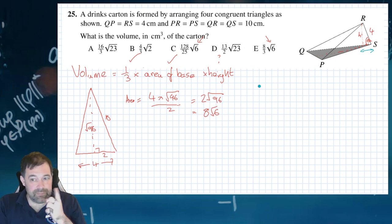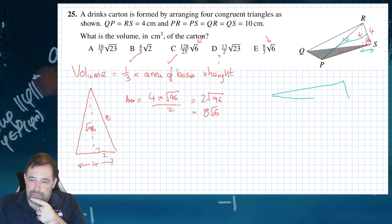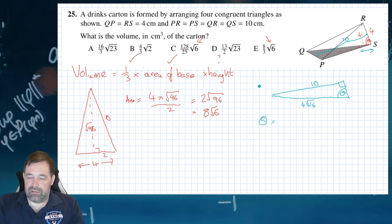Oh, what we do, we do know that length, don't we? That's 10. So what we have is a thin triangle here, where the base is root 96, which we know is 4 root 16. And that's 10. So we can say sine theta is 10 over 4 root 16.